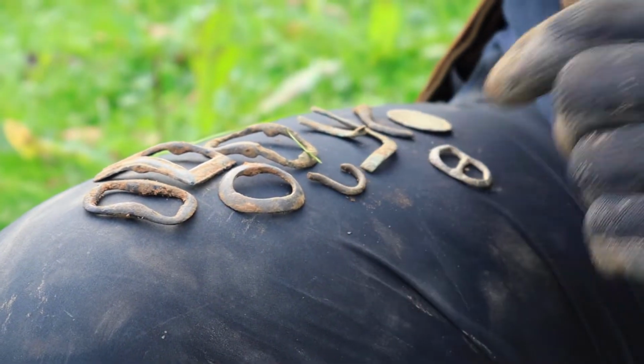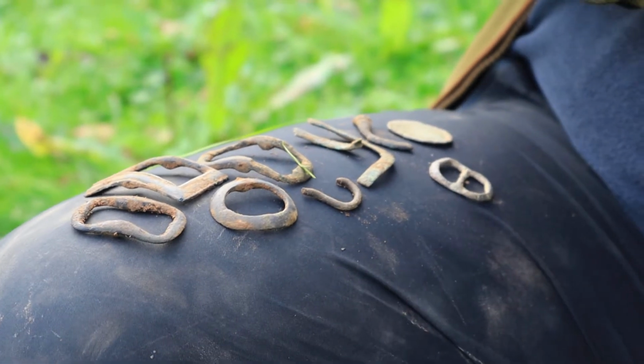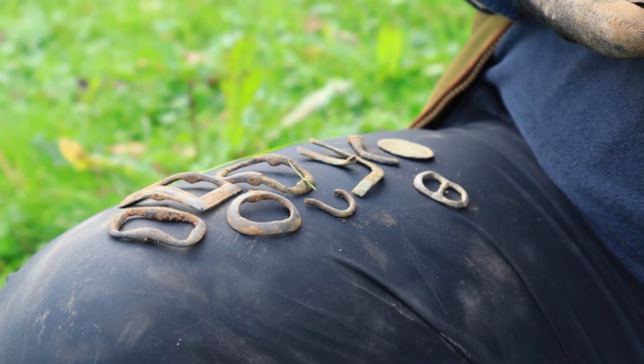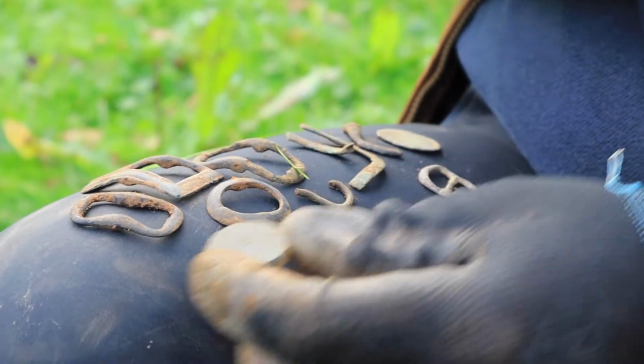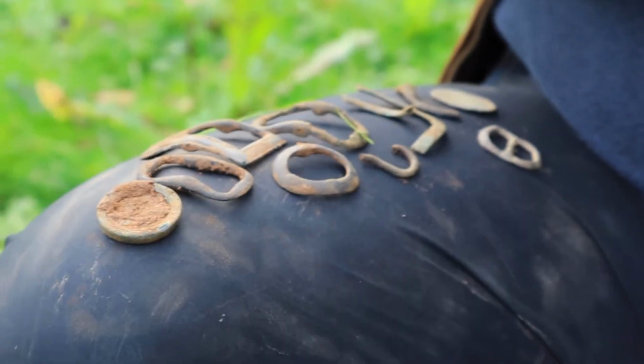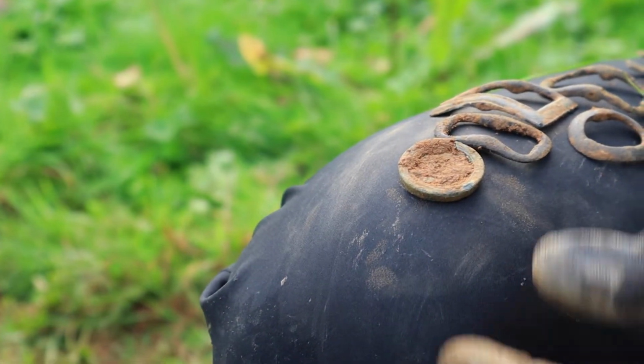And that, whatever that is, it's some sort of hook or something. You are basically like a buckle magnet. I am today, which is quite nice because I don't often find buckles all the time. Also had that, no idea what that is. So if anybody knows. Is it a trade weight?